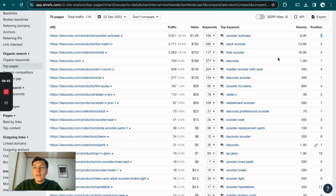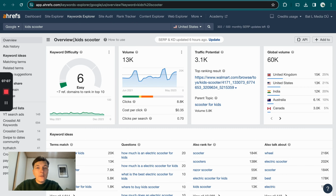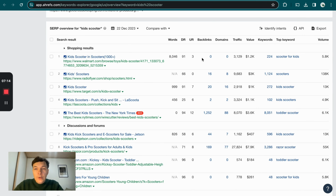So that's the first thing, and then we just move on to the next keyword where we see some potential. In this case, it would be the keyword Kid Scooter, and they do have a collection page ranking for this. It's a significant keyword with a significant search volume, 16,000 searches, and they're ranking in position 4. I would be interested to see what we can do to outrank the current rankers. I'm quite happy to see that Walmart is ranking in position number 1, getting quite a lot of traffic, but they have no backlinks. They're mainly ranking based on their domain rating power alone.